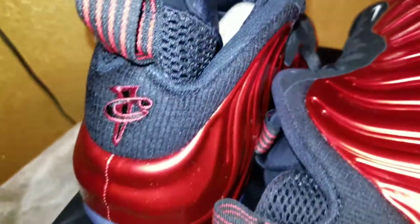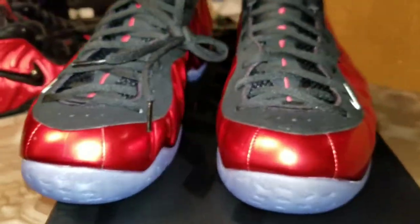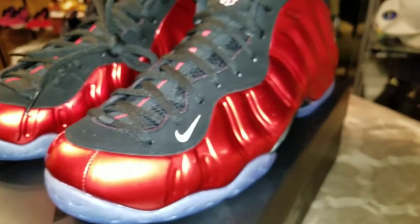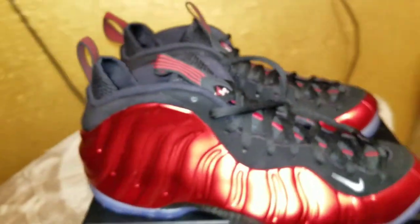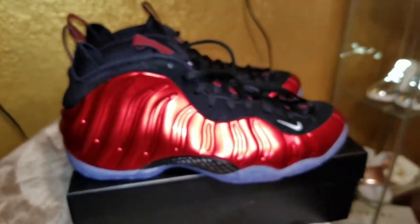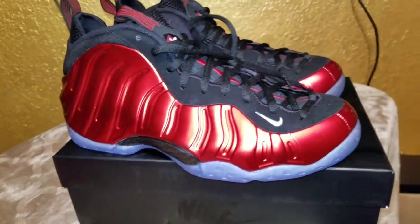Translucent sole. Ain't much I can say about them. It is what it is. Just got the net on the back of it. Yes sir, it's official, man. It's official, from him himself, Mr. Foam Man. Oh yeah, well, look at that Yandy on there. Look at that Yandy on there.